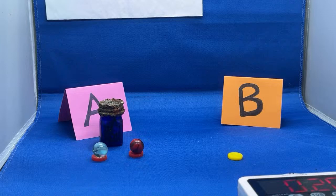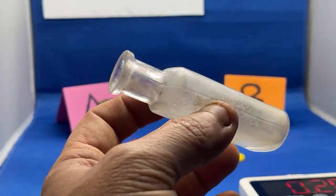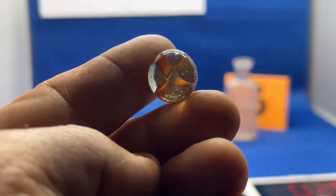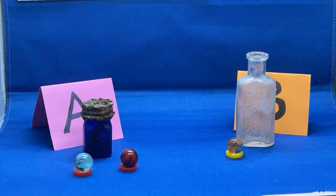Wild Bill's in at 55 on A. Appreciate you, brother. Looking for 57 or higher. And on B, we're going to put up Lichtenstein's Pharmacy from Cumberland, Maryland, also dug in the last video, blown in mold, tooled cork top. That's going to be our B item. Going to grab a random marble. Violet's in at 62 on A, looking for 64. And this is going to be a beautiful peach 4-vein cat eye. Pam's out on A. We're going to do a $12 start on B. 12 on B, looking for 64 or higher on A.